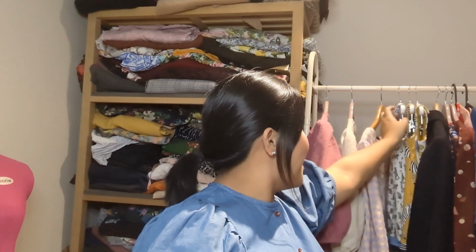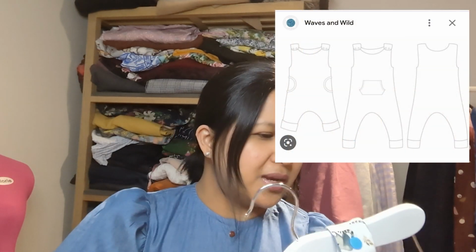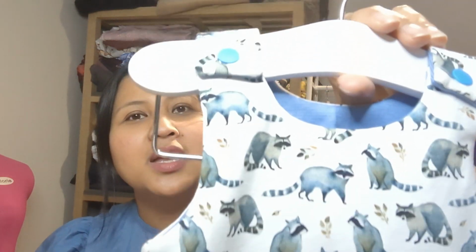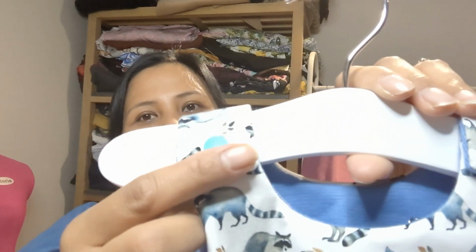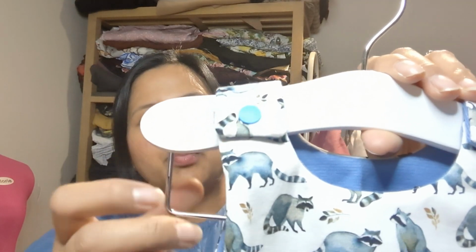So that's that one. The next thing that I made were some baby outfits for my baby boy that I'm expecting in May. And these are the Waves and Wild Over It Alls. I'll pop up a picture of the pattern. And these are the versions that I've made here. Got a lovely version here. What are these? Raccoons with contrasting baby blue, quite bright blue actually, snaps from Prim.